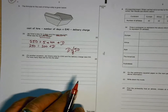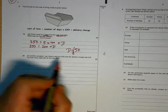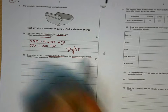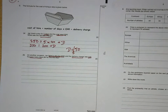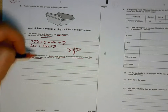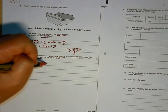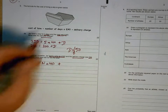Second part, which is usually a bit more involved. Jack hired a skip for 350, so that's the cost of hire. This time they're giving the delivery charge, which is £30, and how many days is what we're trying to work out. So let's put that into the formula. Cost of hire 350. Number of days, I don't know, I'll call it N, times 40 plus the delivery charge, which was 30.